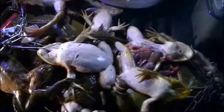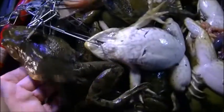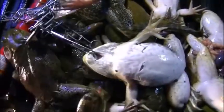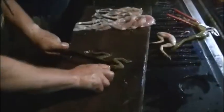Did that light ever go out? Alright folks, on the first night of frog gigging out here, we done pretty good. As you can see, we got frogs all over the place here. That there's a big one right there. Look there. We're fixing to do some eating here in just a second. There we go. Yeah, check this out right here. A little bit of cleaning.